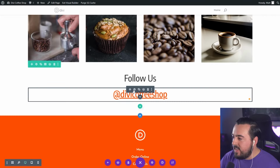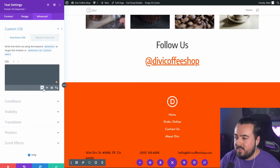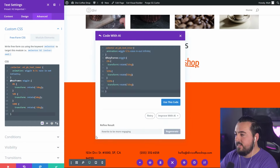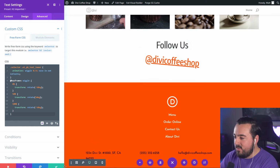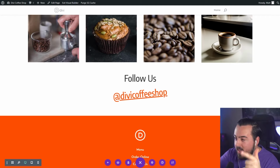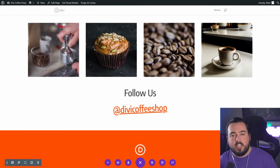I'm going to take this text right here, go into the settings, go to advanced, custom CSS, press the AI icon, and I'm just going to say, make the text wiggle, and then generate code. And there we go. Use this code, save those changes, and now it really grabs your attention, telling you, go ahead and follow us.